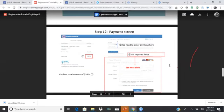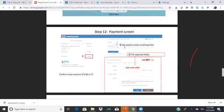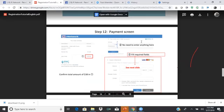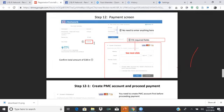Okay, these are the required fields down here. Do not fill this out. If you have an email or password in there, delete it, take it out. Do not fill that top part out, okay? Fill in your payment information. Make sure it says $38 here. It's $35 plus a $3 service fee, which is basically our merchant fee.